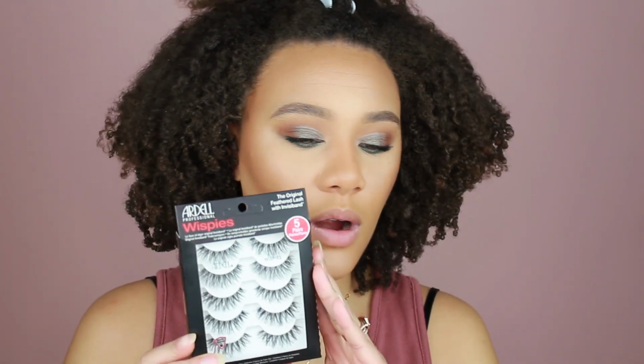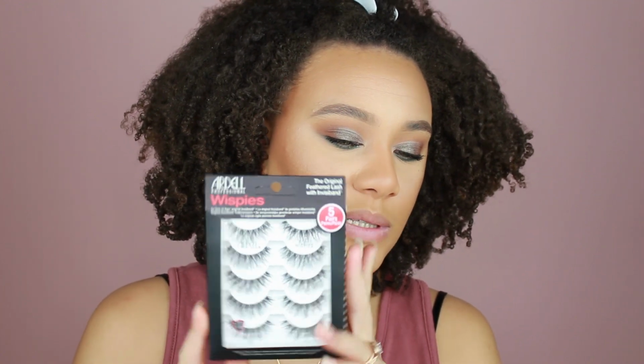and I've used this before. It's a really good product. I actually really like it. Alright, and the lashes that I have are the Ardell lashes, the Wispies. I love Wispies, Demi Wispies. Love them. So I'm just going to take a pair of these and I'm going to go ahead and apply those off camera. So I'll be right back.